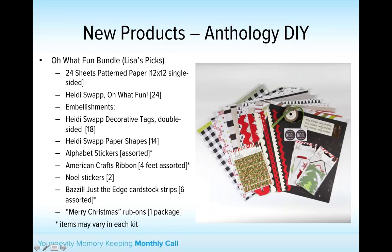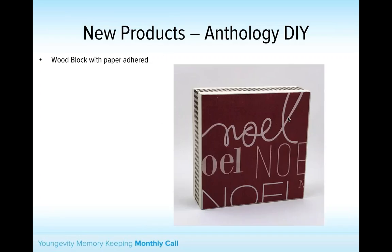Now, keep in mind that these are bundles that are items picked for you, and sometimes the items will vary in the kit. So anything that has an asterisk on it, like these die-cut edges, you may get slightly different shapes or colors of those. The ribbon may be slightly different, okay? So these are such fun bundles to put together. And this is just one possibility of what you can do with it.